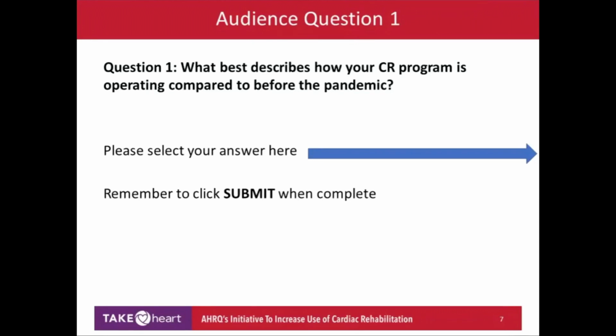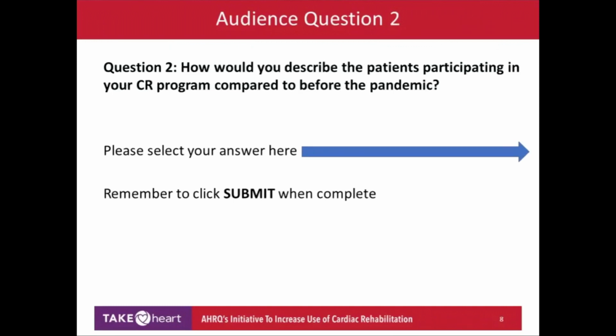All right, and the results are, aside from some capacity issues, about half of the audience, things have pretty much returned to the same as they were before the pandemic, with some significant changes being the second most common response, and then everything has returned to exactly as normal, and dramatic changes being the rarest responses. All right, useful to know. Let's do one more question before we dive into the content for today.